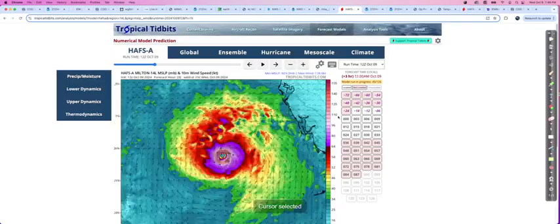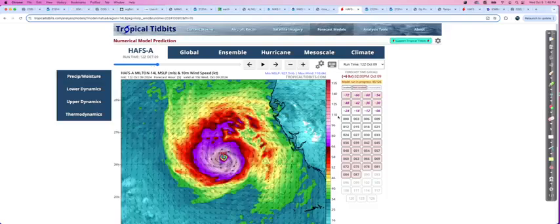This is what one of our best hurricane models, the American Hurricane Model, HAFS, shows for the wind field. These areas in purple are hurricane force winds. Areas in green and yellow are tropical storm force.